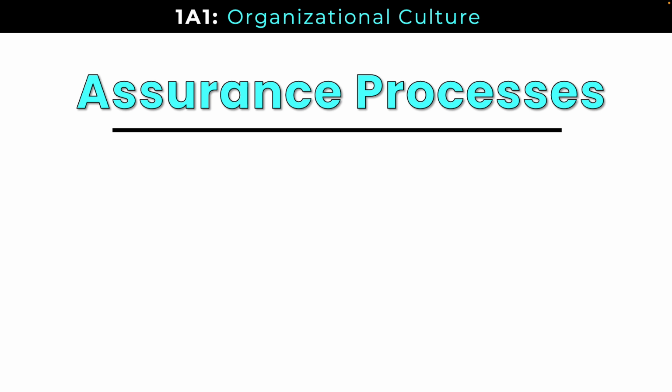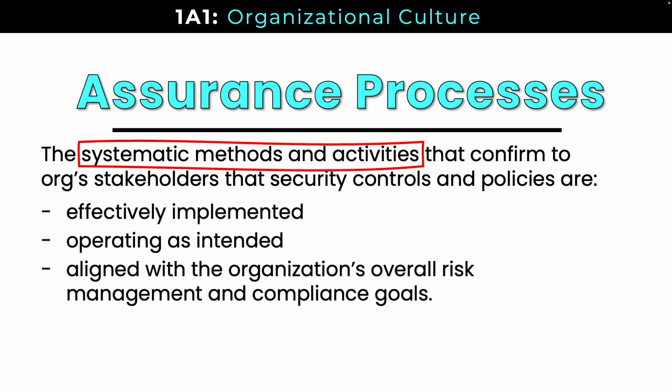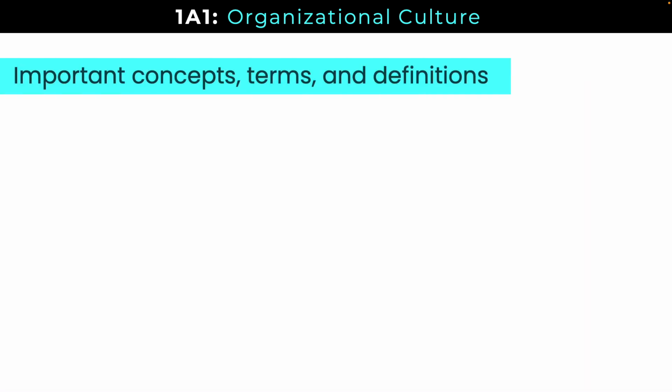Another phrase that I think is very unique to the CISM exam is assurance processes. So assurance processes are the systematic methods and activities that confirm to the organization's stakeholders that security policies and controls are effectively implemented, operating as intended, aligned with the organization's overall risk management and compliance goals. For example, risk assessments, security audits, vulnerability scans, penetration testing, compliance reviews, all examples of assurance processes. So I don't think I've seen this phrase on any other security exam I've encountered.